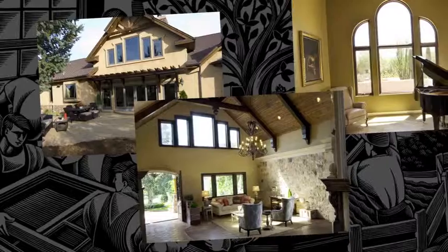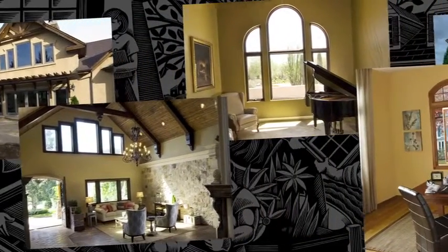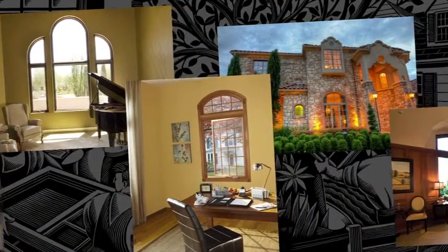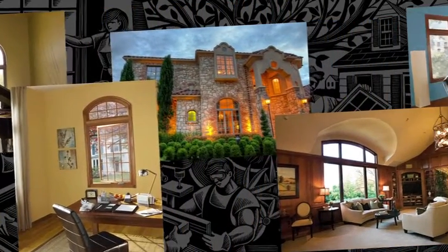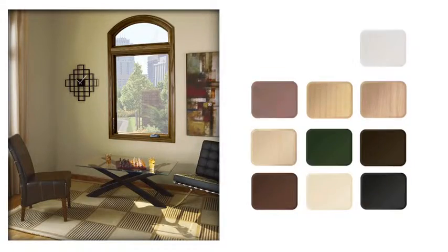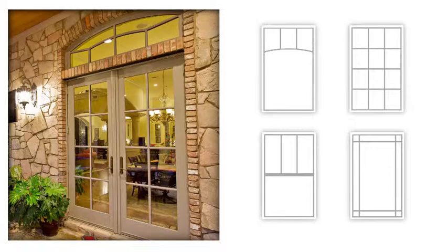So a specialty window is often what we call mulled with another unit or fixed to another window. So there's an opportunity to attach a specialty window, a curved top window, to the top of a double hung or top of a casement window. Specialty windows come in a variety of shapes, sizes, colors, interior features, things like that.